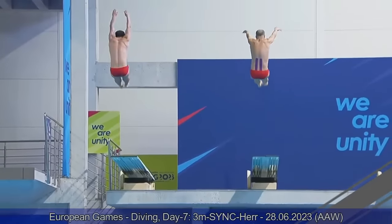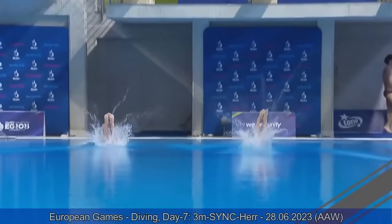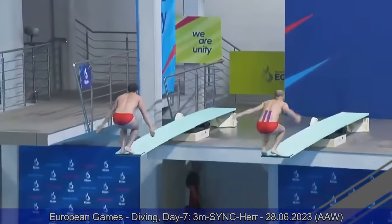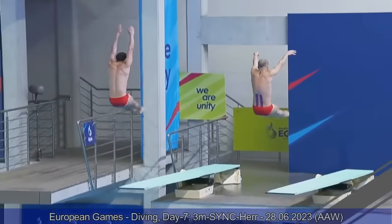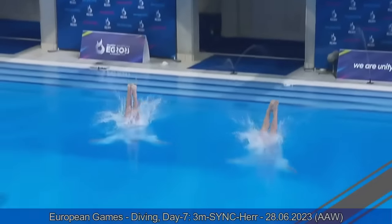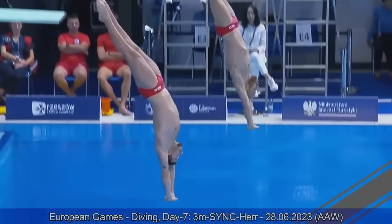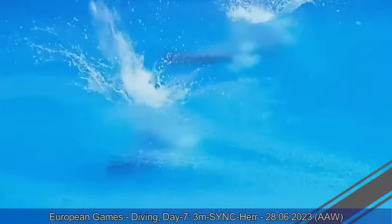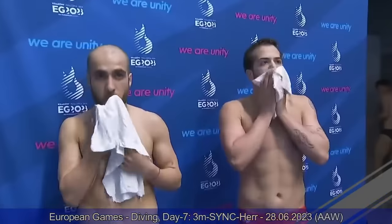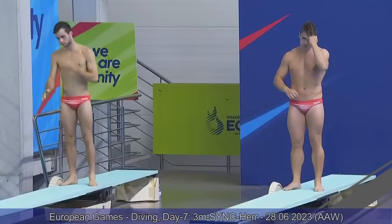Tornike is closer to the board than his teammate Sandro. On the right side, Sandro ends up being further back from the board. The timing getting in the water is excellent, perfectly at the same time. Straight sevens. You see how the two divers are at different distances from the board. Sevens for them. 42 total points on the first dive.